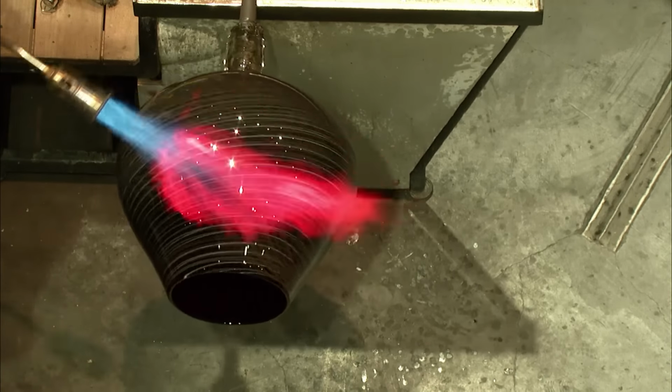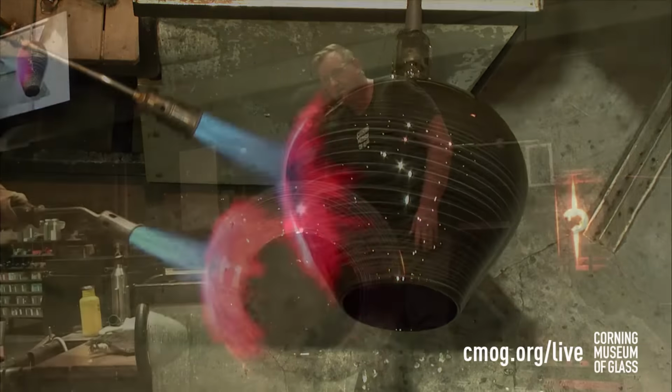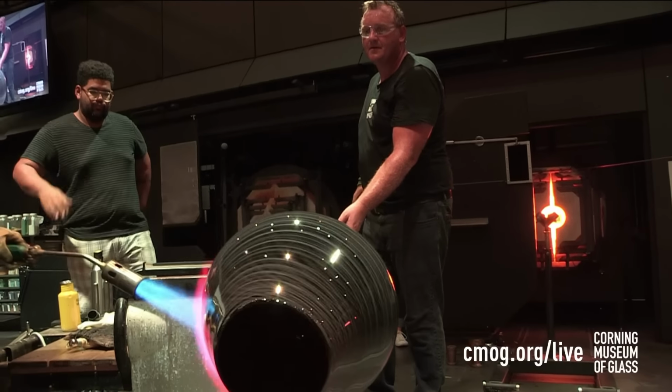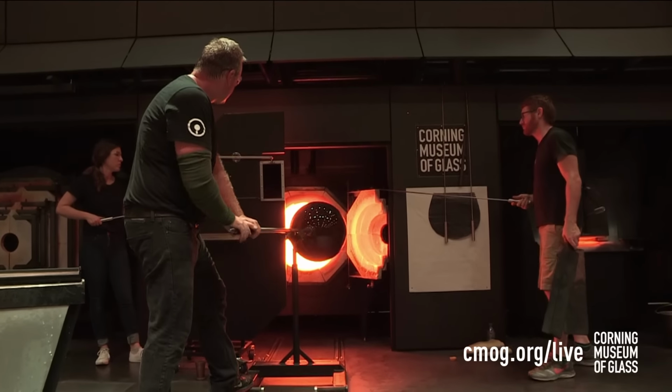We can teach 3 to 5 classes at a time, up to 9 students per class, and we have that going on year-round. We have lots of classes taught in the summertime, but then they've recently issued the classes that you can register for the winter session. So if you are interested in taking a glass class, check out cmog.org and the class offerings at the studio.